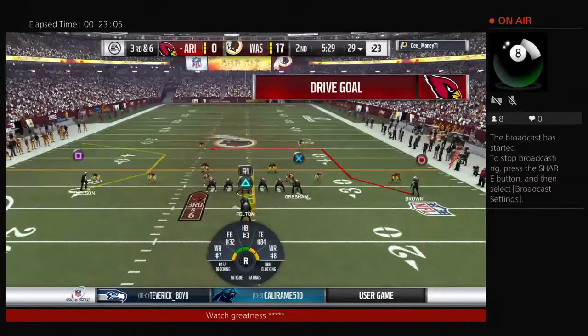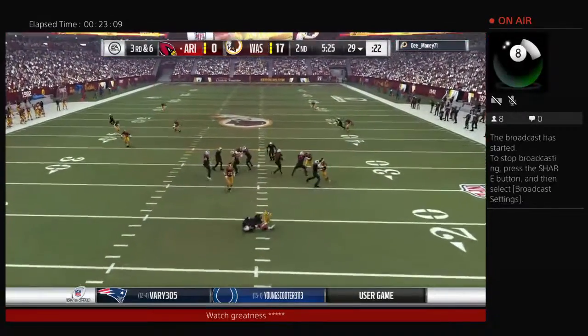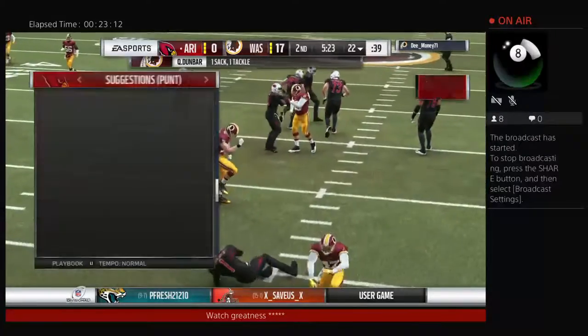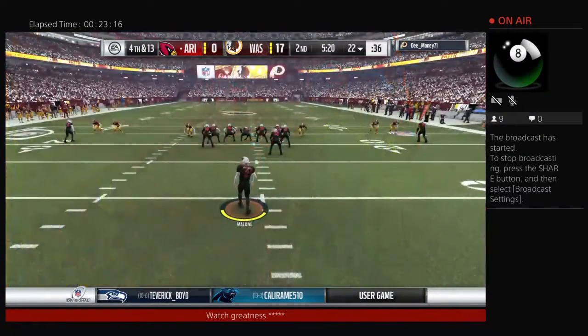Let's go, let's go. Blue 95. Now Palmer to throw. Blitz coming, and down he goes. A well-designed corner blitz that gets him for a loss of 8 yards.